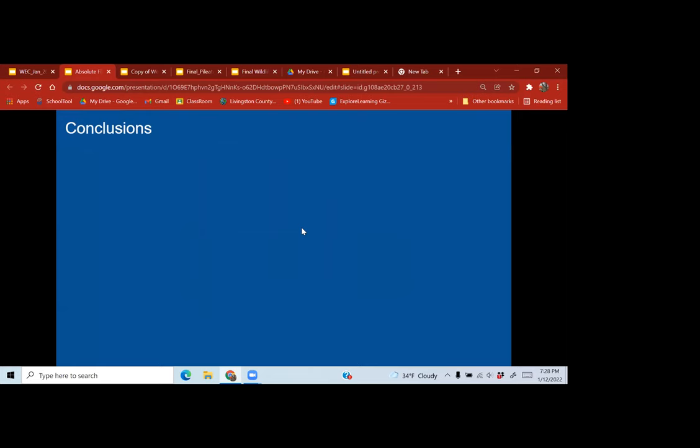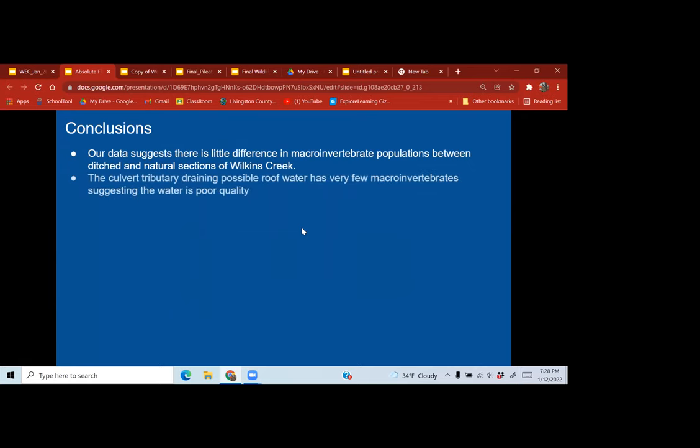So for conclusion, our data suggests that we do have very little differences between the natural section and the ditch section of Wilkins Creek. And the culvert tributary draining possible roof water has very few macroinvertebrates, which suggests that we have poor water quality in the culvert. But due to the low flow of the culvert tributary, it does mean that it doesn't impact Wilkins.